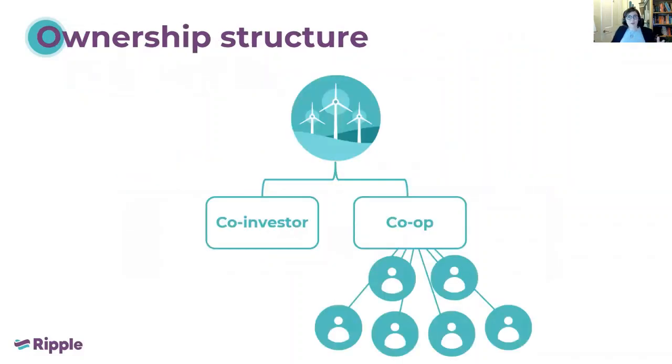And then if we look at the ownership structure of the co-op, we're intending to have a co-investor. The co-investor will own around 30% of the wind farm, and then the co-op would own 70%. So you are a member of the co-op and you own the wind farm via the co-op. You own shares in the co-op, and then the co-op owns shares in the wind farm. So that's how the ownership structure works.